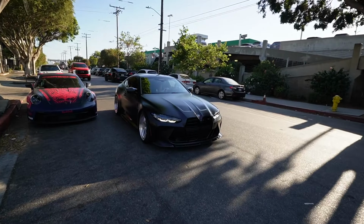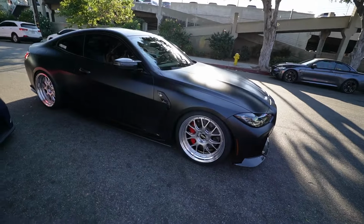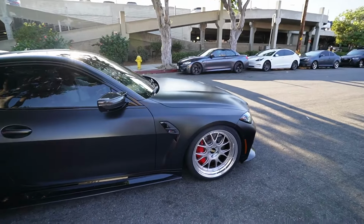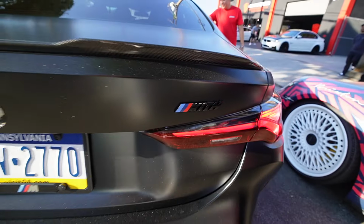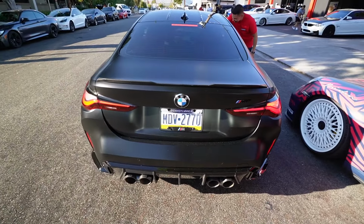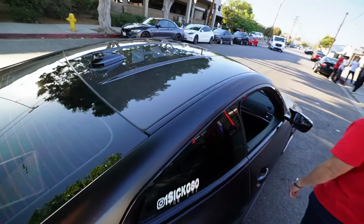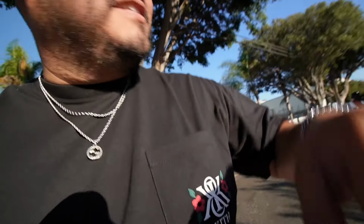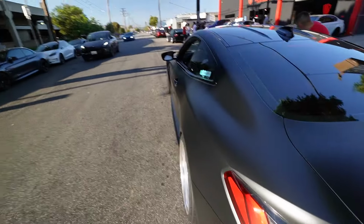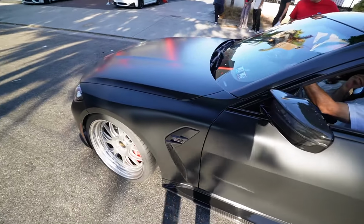Sheesh. A clean G82 satin black. Or is this paint? I think this is paint on the BBS LMRs. Damn, that shit is clean. Look at this, guys. It's a Kith Edition M4. Sheesh. And on the roof, it says Kith, guys. Look at that. That is freaking insane. You know what's funny, guys? Is that we're rocking a Kith shirt. Low-key, this is what I should have got. I need a G82 Kith Edition. That's insane. Even the seats, everything says Kith on it.